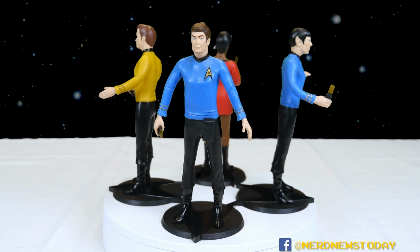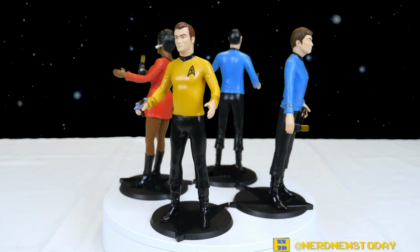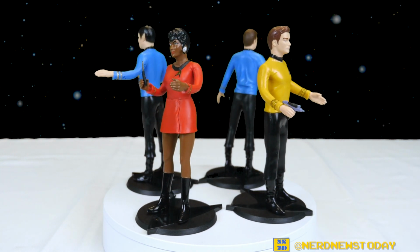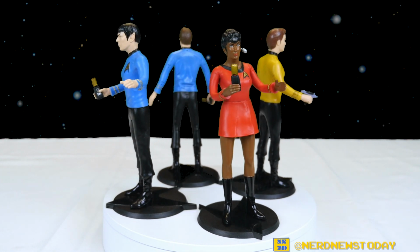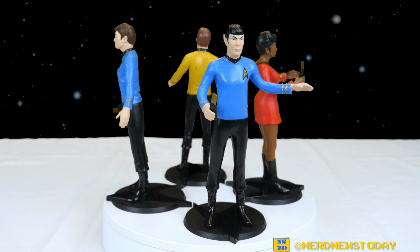Whatever. But these are just so cool. Yeah, these are really nice figures. I would have probably never looked at these bendy figs if Noble Collection hadn't sent them to us. Yeah, I'll agree with that, too, because I feel like we're maybe a little bit past the age of bendy figs. But now I'm beginning to maybe shift my thoughts on that a little, because I think these are pretty cool. I think more so these are meant for adult collectors who have those nostalgic memories of bendies.